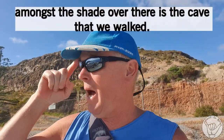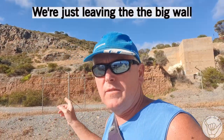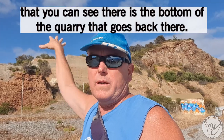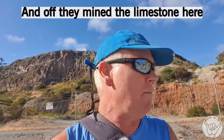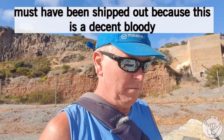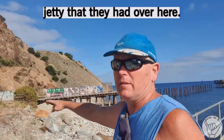There's the sun over there, but in amongst the shade over there is the cave that we walked. Now we've come to the other end. The big wall that you can see there is the bottom of the quarry that goes back there. I think it was the limestone that they mined. And whilst they mined the limestone here, I think some of it must have been shipped out because this is a decent bloody jetty that they had over here.